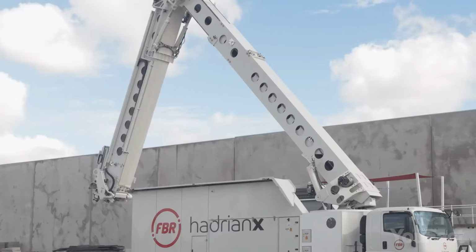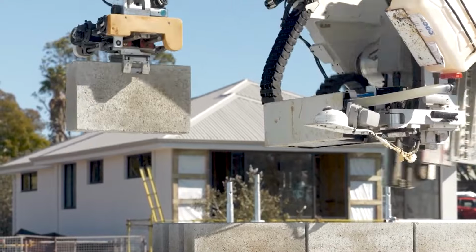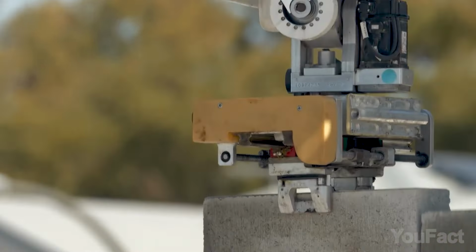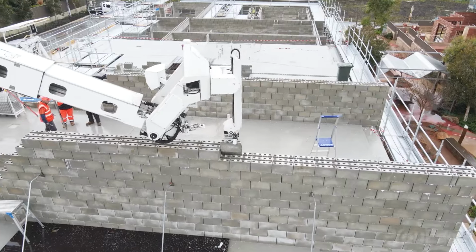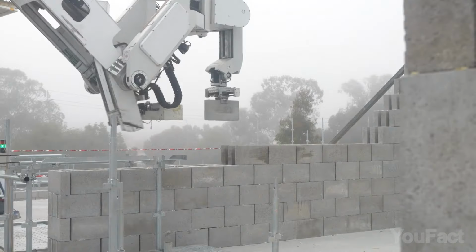The robot's construction process involves a telescopic robotic boom mounted on a truck, picking up bricks, cutting them if necessary, applying adhesive, and placing them accurately. Hadrian X's use of dynamic stabilization technology ensures stability despite real-time external factors like wind and vibration.